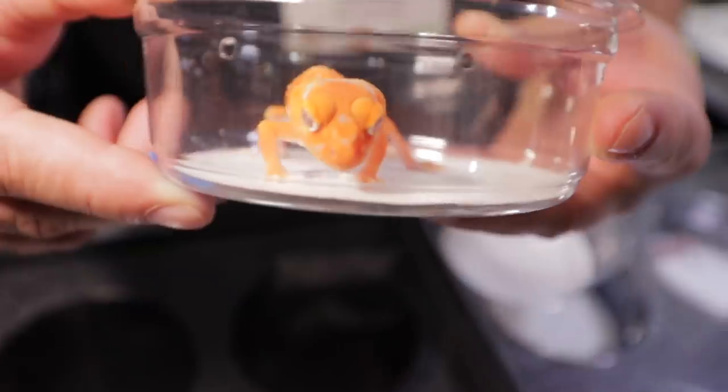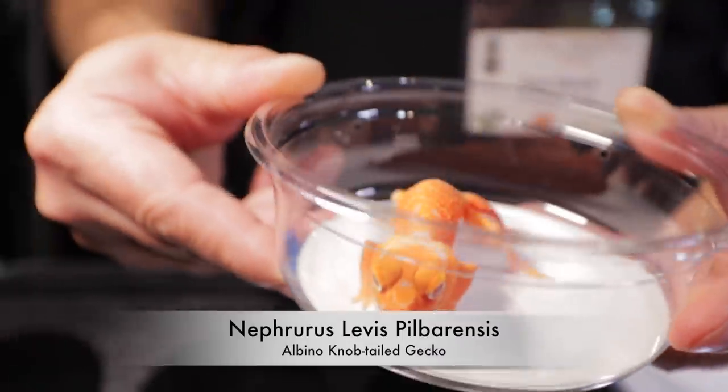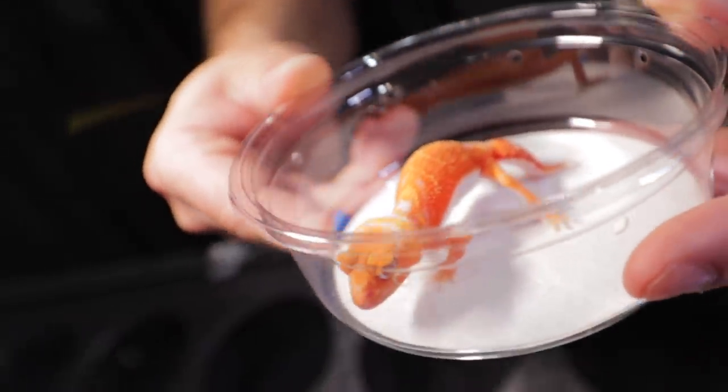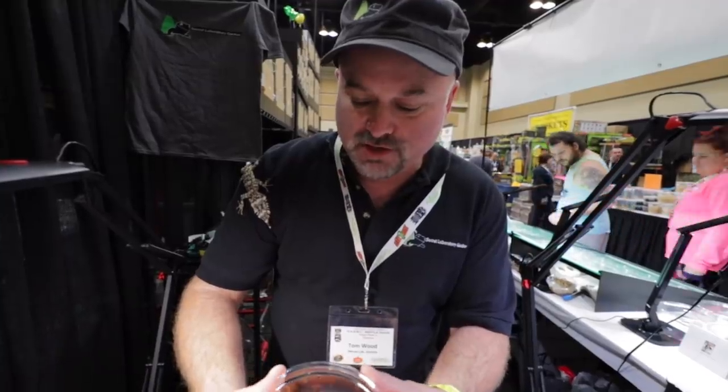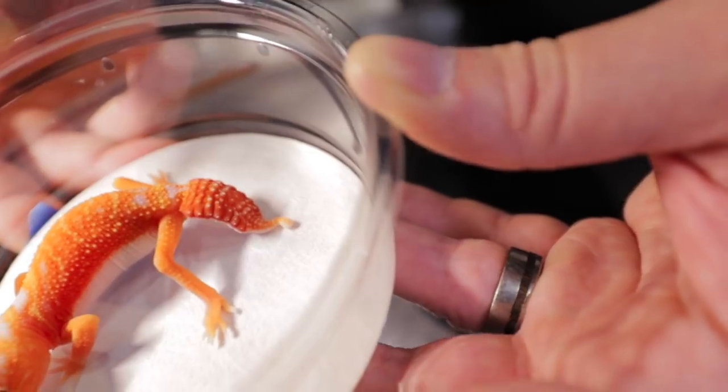This is an albino Nephrurus levis pilbarensis. They're a knobtail gecko from Australia again. Colors are just unbelievable on these things. They don't even look real. You can see his little knob there. They got a little attitude. They think they're tough.